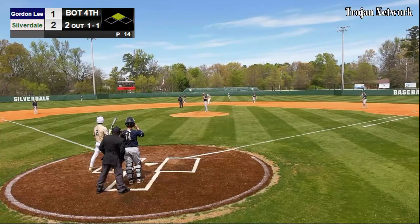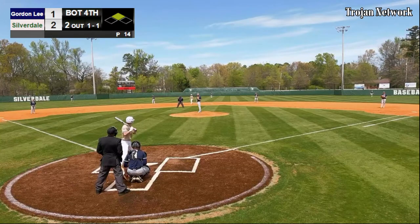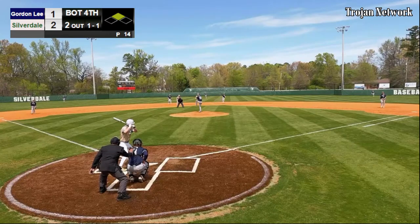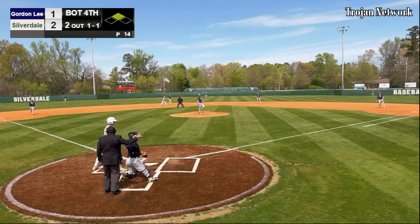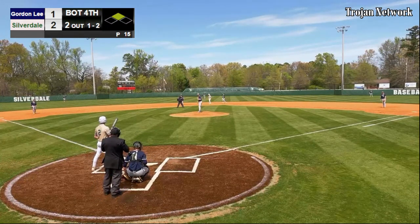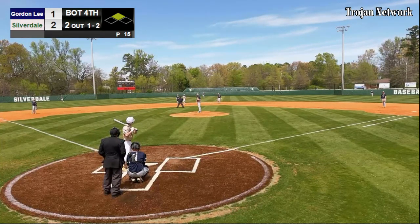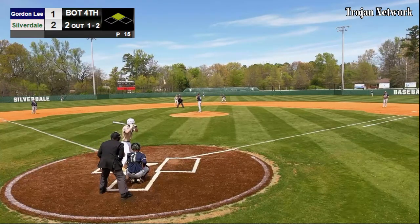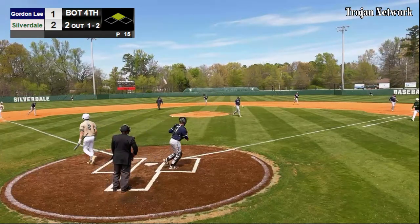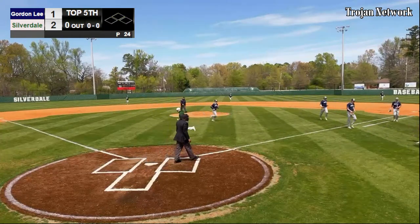The legendary Chad Rogers back here giving out orders. The 1-1 pitch, fastball catches the outside. Strike two. The 1-2 pitch, fastball swung through, missed for strike three. And that'll retire the side. Go to the top of the fifth, Silverdale still up 2-1.